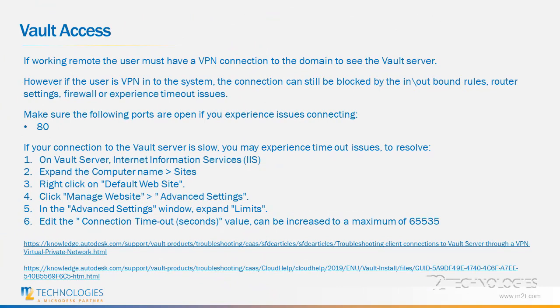If you are an Autodesk data management customer and still need access to your Vault server while you're working remotely, you're going to require several things. A VPN connection is going to be needed so you can see the Vault server. You will also have to make sure that port 80 is unblocked on both the server and the client system.